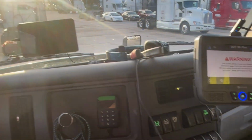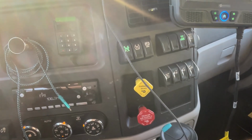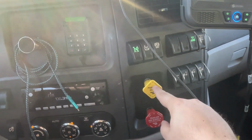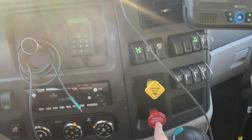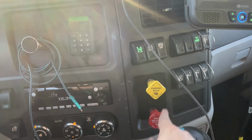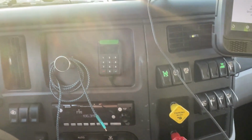I guess the last thing I forgot to show, assuming that not everybody has ever driven a semi, these are your air brakes. So this is how you set and release the tractor brakes and the trailer brakes. And you could literally do a whole entire video just on that subject alone, so I won't go into that so much for right now.